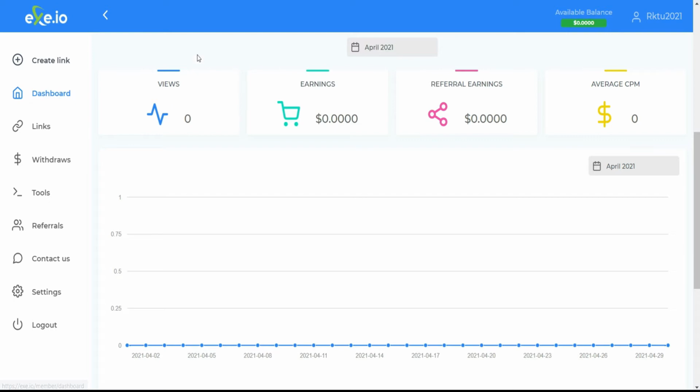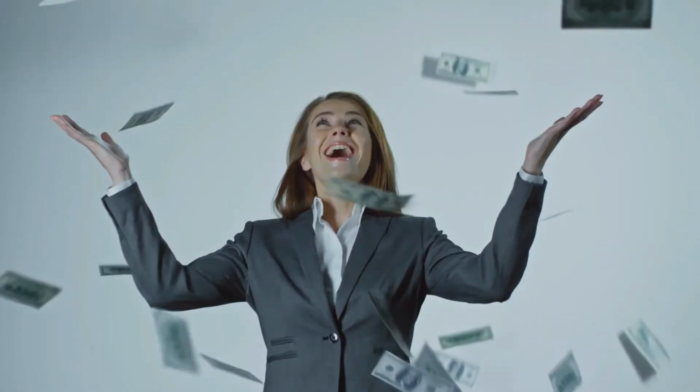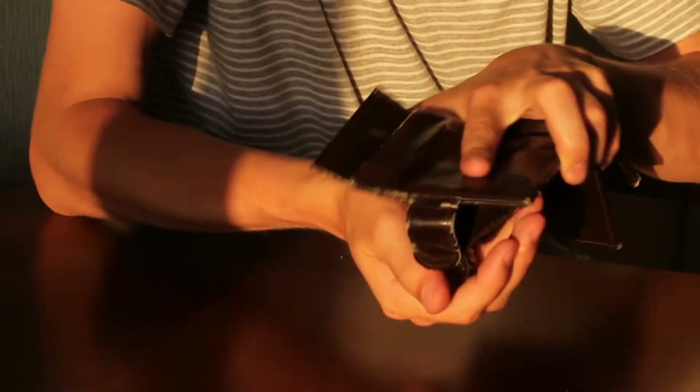When you make a new account there, this is how it's going to appear. As you can see, this is the dashboard where you can track your views, your earnings, your referral earnings, and the average CPM, which is the cost per 1,000 clicks that you receive from your web link. That is likely to vary. Your earnings per click will be lower or higher depending on where the click is coming from. If it's coming from a top tier country, you will definitely be making more money. But if it's coming from a developing country, your earnings will be lower.